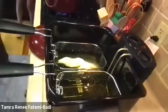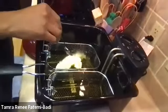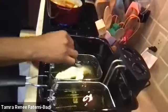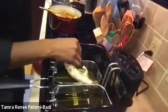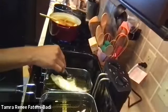The wrapper was a little soggy, so I'll make the next one without the egg so you can see the difference. And what I'm doing is using my spoon to make sure it gets coated with the hot oil. The shape has been distorted a little bit. Ideally, these will be triangles. And what we're looking for is we want this to end up GBD, golden brown, delicious.